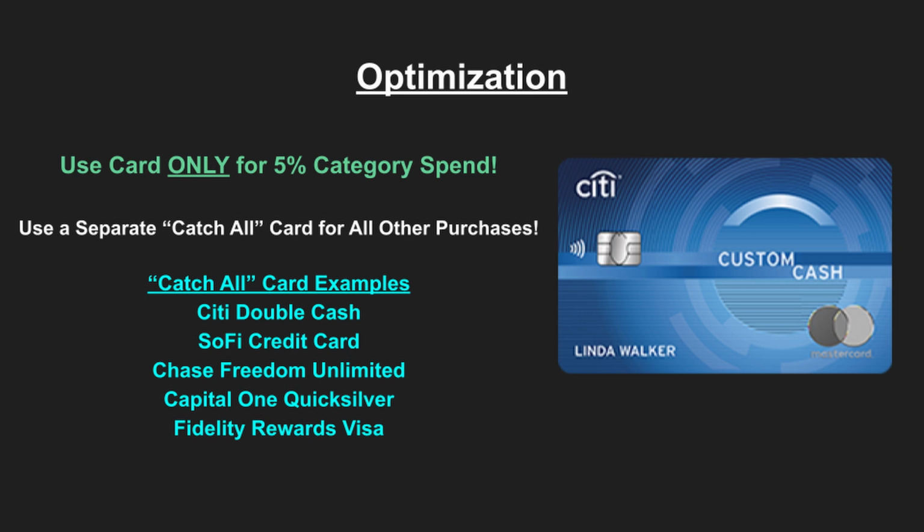For all other types of spending, I personally use other cards or catch-all cards like the Chase Freedom Unlimited, which earns 1.5% back on all purchases. And as you can see, the Citi Custom Cash is most useful if you use it only for category spend and combine it with a strong catch-all card like the Citi Double Cash, Chase Freedom Unlimited, SoFi credit card, or any other card that earns more than 1% cash back on all other purchases.